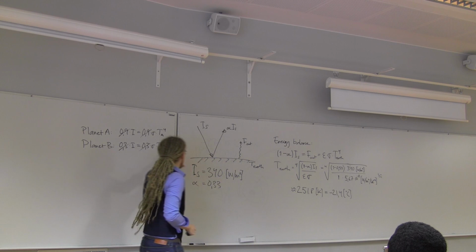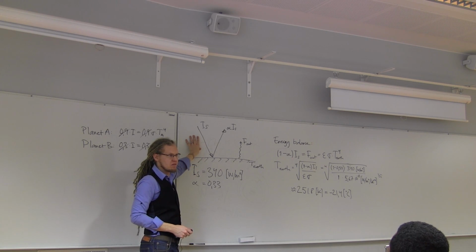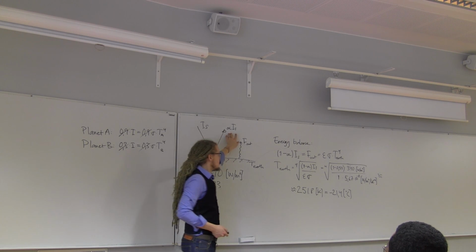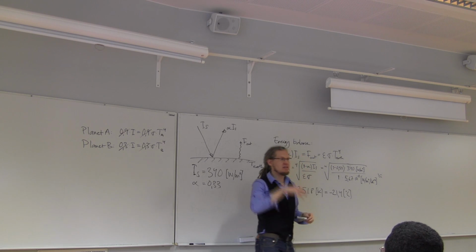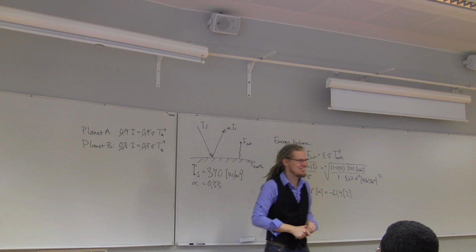So for Earth, in the visible spectrum, it's not a perfect black body. A third of the radiation is just reflected back into space, and it's not absorbed. But in the infrared spectrum, where Earth radiates, there we can treat it as a perfect black body. Does that make sense?